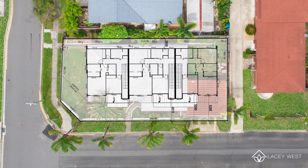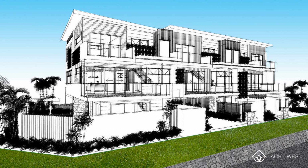With DA-approved plans already in place, the approved proposed development will allow 3 attached 3-level, 3-bedroom occupancies.